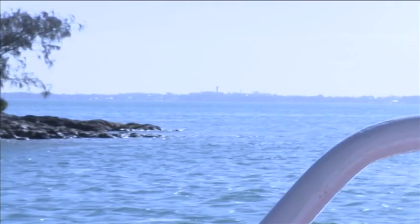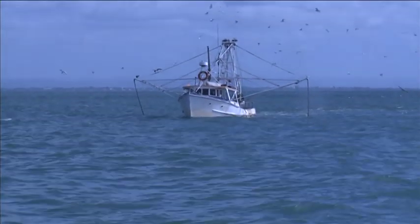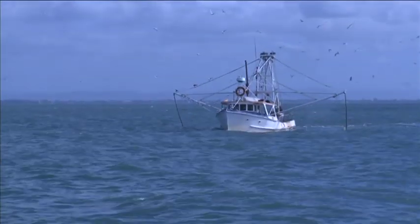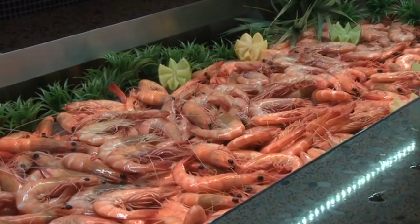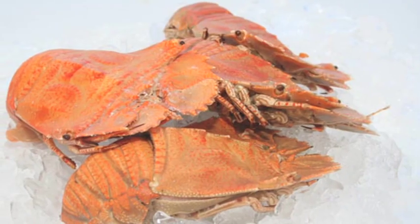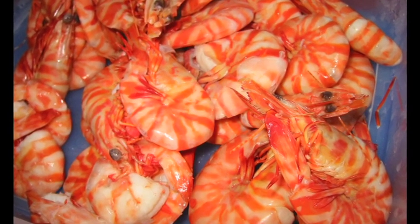The East Coast trawl fishery is Queensland's largest commercial fishery, with about 450 vessels producing up to 7,000 tonnes of seafood each year. Queensland's iconic Mooloolaba prawns, Moreton Bay bugs, and Hervey Bay scallops are all caught here, along with North Queensland's delicious tiger prawns and succulent bay prawns from Brisbane's doorstep. Queensland seafood lovers have a smorgasbord of delights to choose from.